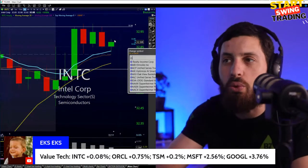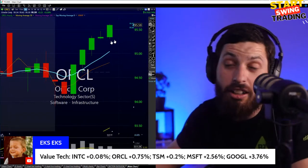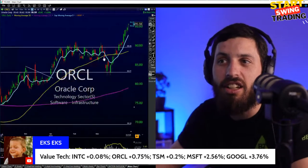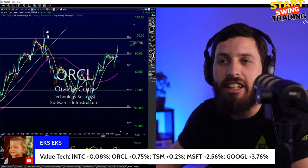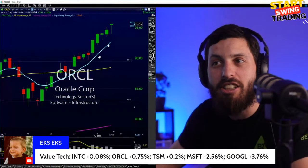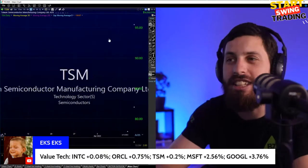Let's roll to the next one, Oracle. Not looking bad, I'll tell you that much. Nice recovery on this one. This one didn't flinch one bit. Look at this. This is a strong stock in this environment right now. Almost back here to the 2022 top is Oracle. And this one's just been climbing and climbing, stair-stepping its way higher.